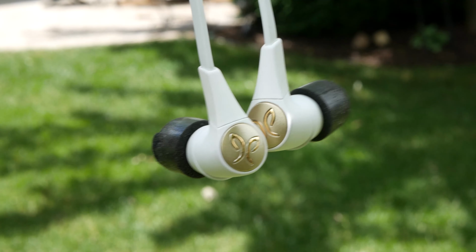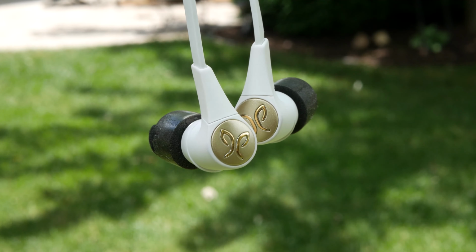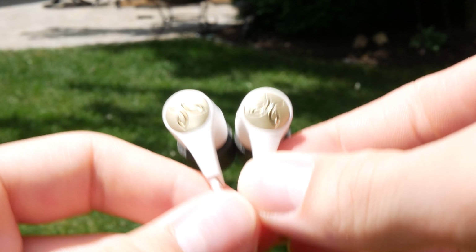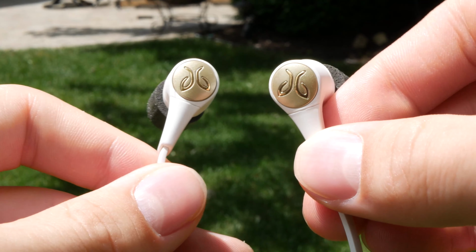Even my old $60 Jaybird X3s did this much better than the Apple AirPods Pro. I could easily connect them to my laptop and my phone at the same time and play a YouTube video on my laptop, pause it, and then play music on my phone without touching any buttons, and it would just work.